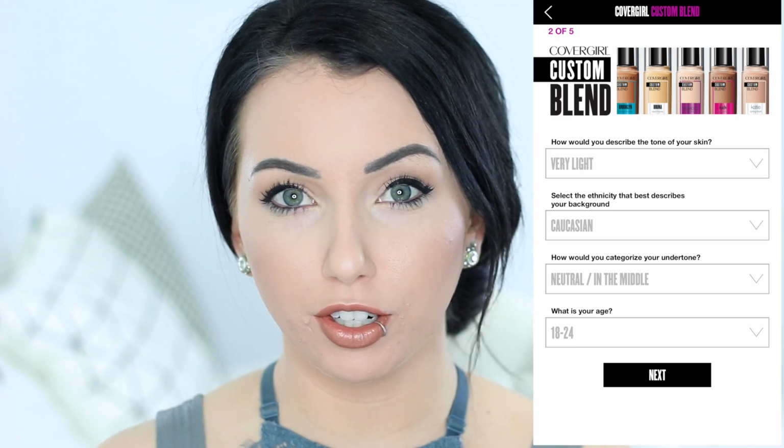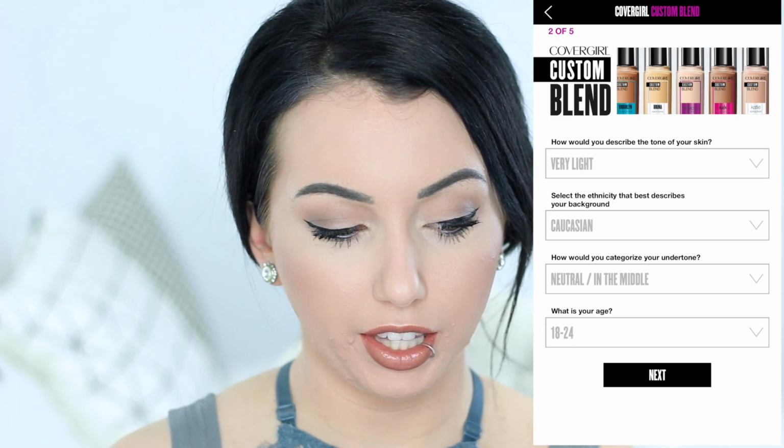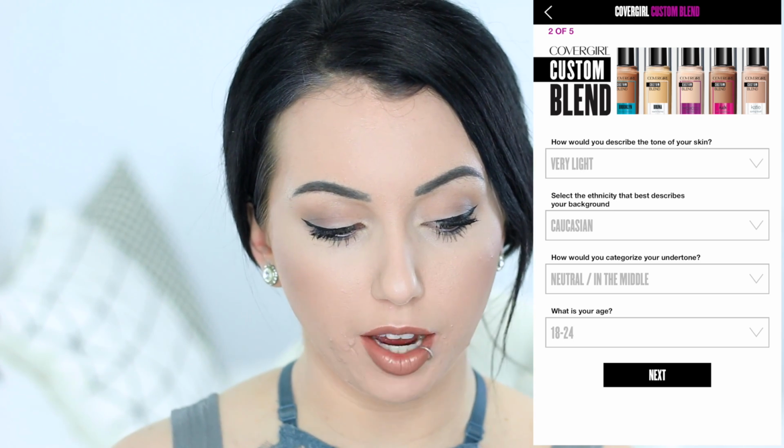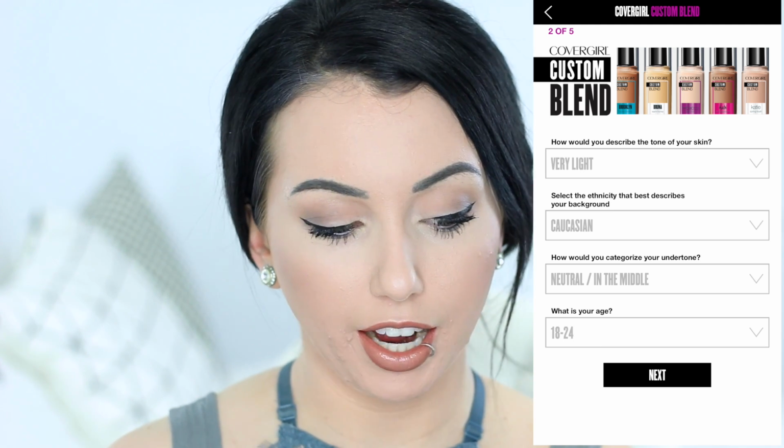And then they ask you to describe the tone of your skin. I put very light. They ask you to select your ethnicity. How would you categorize your undertone, which I put neutral in the middle, and then they ask what your age is. You do all that, and then it gets to the part where you're actually supposed to scan your face using the app.